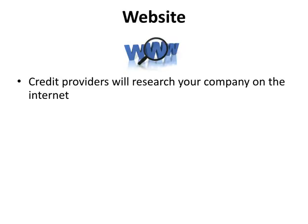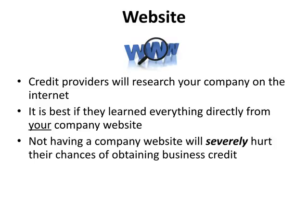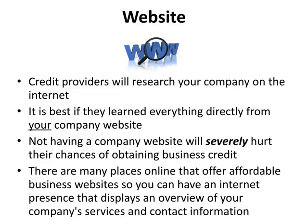Credit providers will research your company on the internet. It is best if they learned everything directly from your company website. Not having a company website will severely hurt your chances of obtaining business credit. There are many places online that offer affordable business websites, so you can have an internet presence that displays an overview of your company's services and contact information.